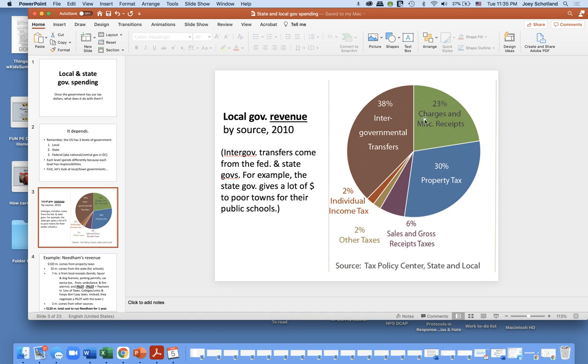So, this is money that's going from the federal government, from the state government to local town governments. About a quarter or 25% comes from charges and miscellaneous receipts, and about a third of the money comes from the property tax. This is where cities and towns get their money, again, from the federal government and state governments, from charges and miscellaneous receipts, and from the property tax.